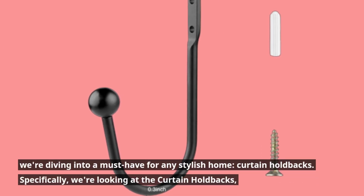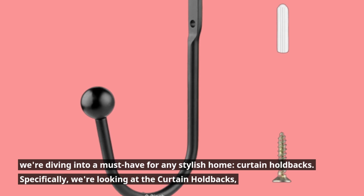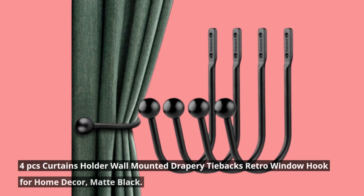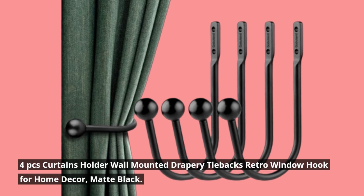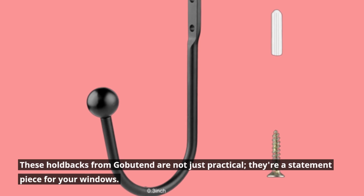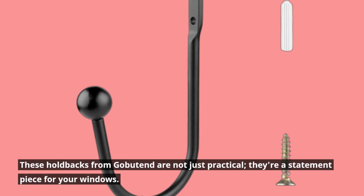We're diving into a must-have for any stylish home, curtain holdbacks. Specifically, we're looking at the 4PC's curtains holder wall-mounted drapery tiebacks retro window hook for home decor, matte black. These holdbacks from Gobutend are not just practical, they're a statement piece for your windows.